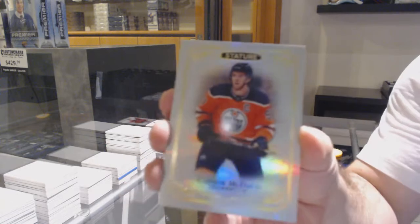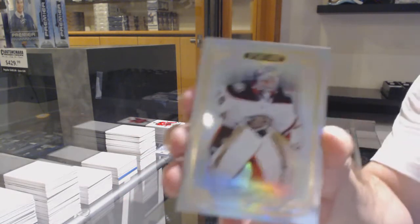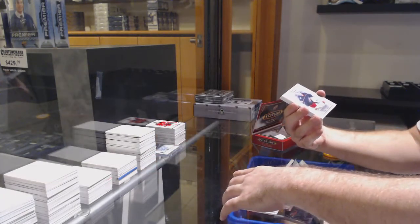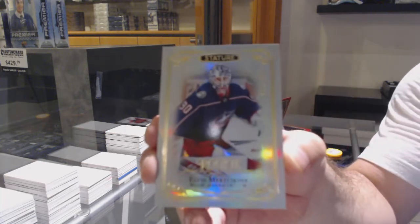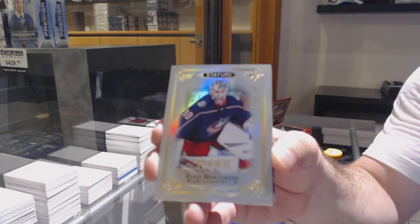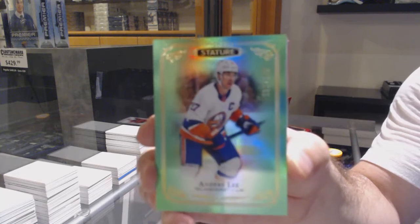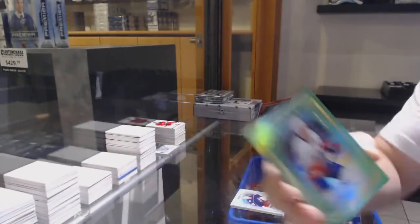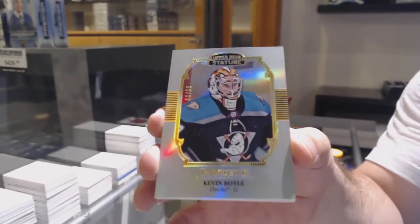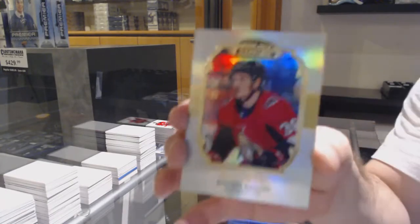For the Oilers, Connor McDavid. For the Anaheim Ducks, John Gibson. For the Blue Jackets, a $3.99 Elvis Merzlikins. That is terrifying. Islanders, the $1.49 Anders Lee. For the Anaheim Ducks, Portraits, Kevin Boyle. Ottawa Senators, 85, Rudolph Balcers.